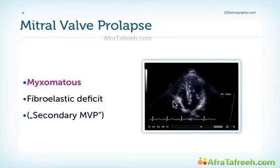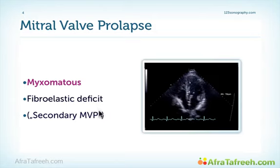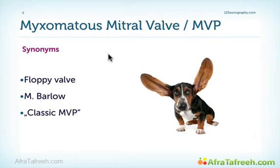This is a typical so-called myxomatous mitral valve prolapse, but there are also other forms, such as the fibroelastic deficit and secondary mitral valve prolapse forms. First, I want to talk about the myxomatous mitral valve prolapse, which is also called floppy valve, morbus Barlow, or classic mitral valve prolapse. By the way, mitral valve prolapse also occurs in dogs, in particular in spaniels, and is the leading cause of death in the so-called King Charles Cavalier Spaniels.